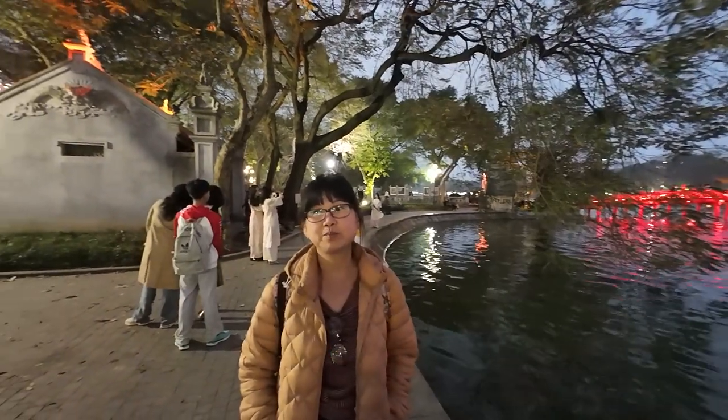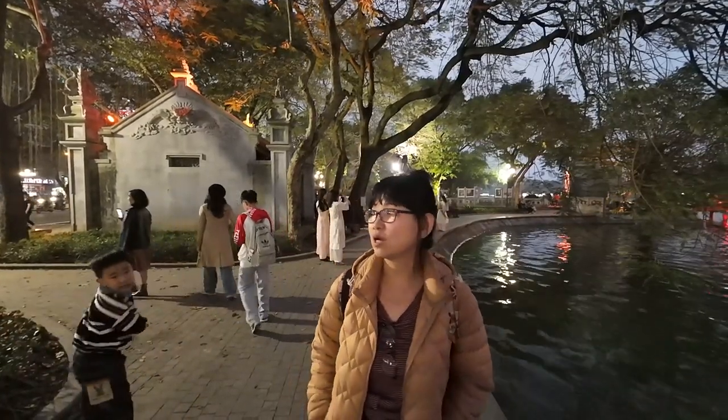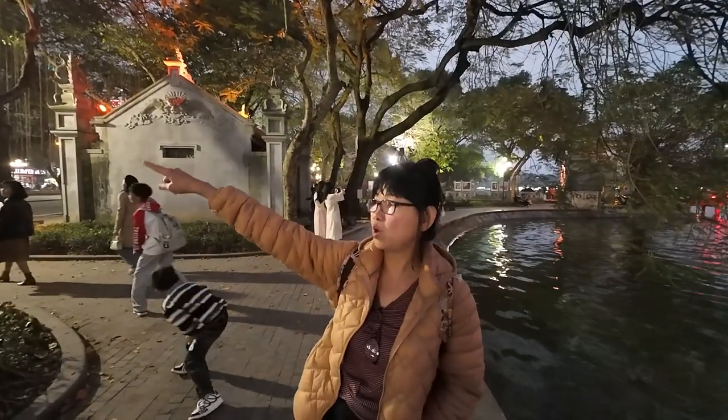Today is 5th of February 2024. We are back to Hoan Kiem Lake again after our dinner. Only a short walk from the other side of the road. The whole area, they only close on Friday, Saturday, Sunday for the tourists to walk. Right now, all the cars are in traffic, heavy traffic today. So they didn't close the road.